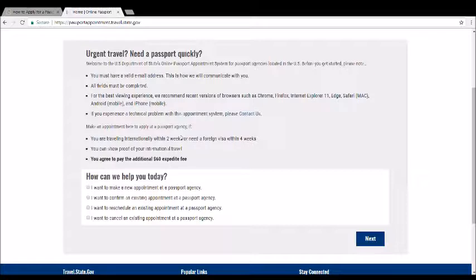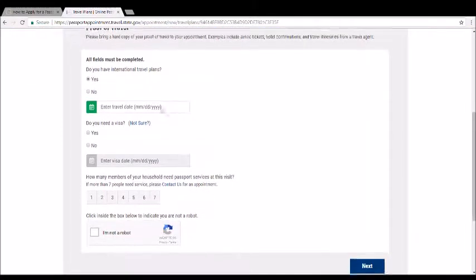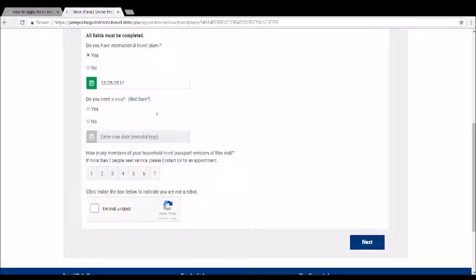So you make an appointment. It says, I want to make a new appointment. Then you hit next. Then, do you have international travel plans? Yes, well, of course we do, because we wouldn't be getting a passport if we didn't. Pick a date. I'm just going to do it. Let's say Christmas, whatever.